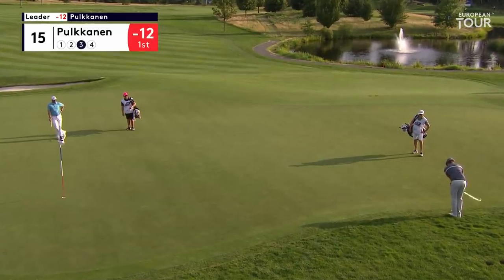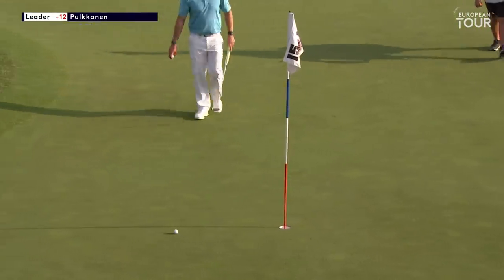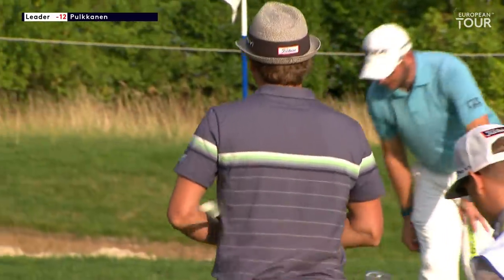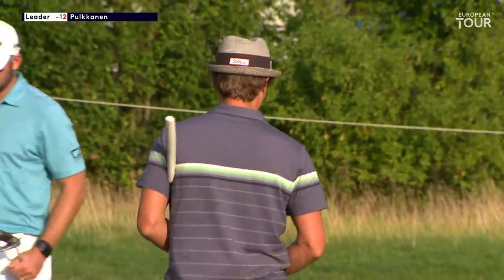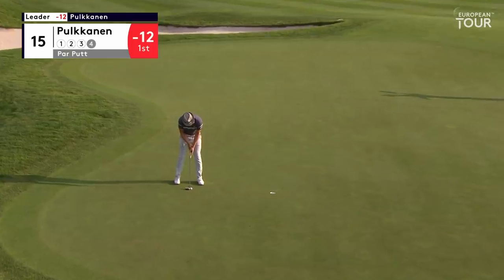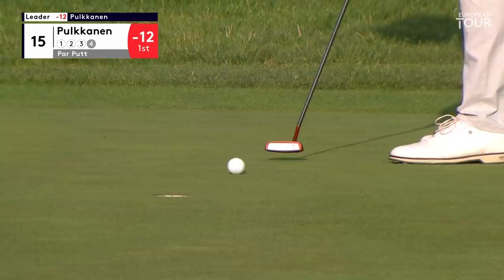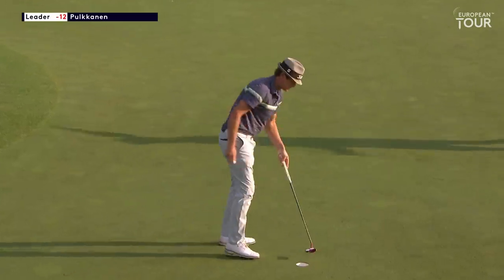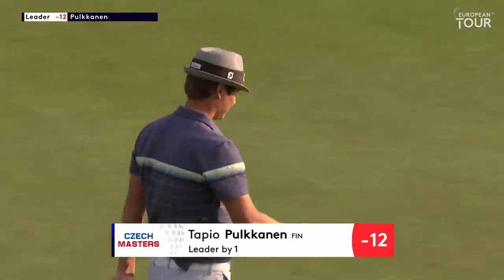Pulkkanen, with his third shot, it was a very indifferent wedge in. Not his finest chip, leaving a bit of work. He is, of course, bogey-free to this point on Saturday. Ooh, it sneaks in the side door, but no matter. Cutter hasn't let him down.